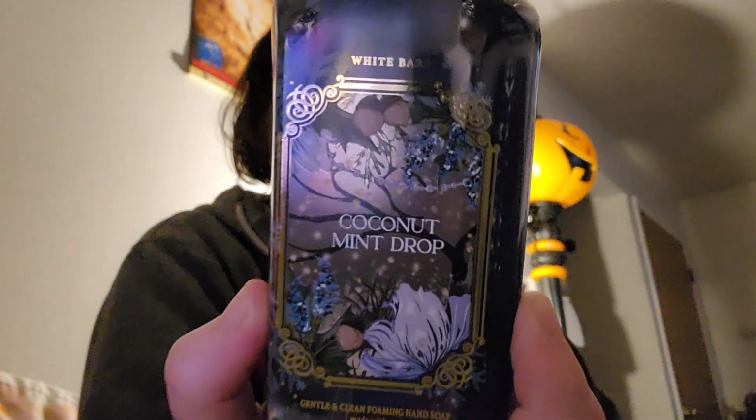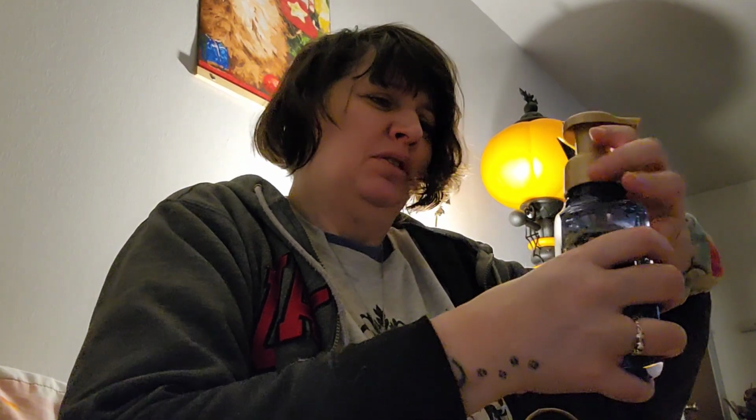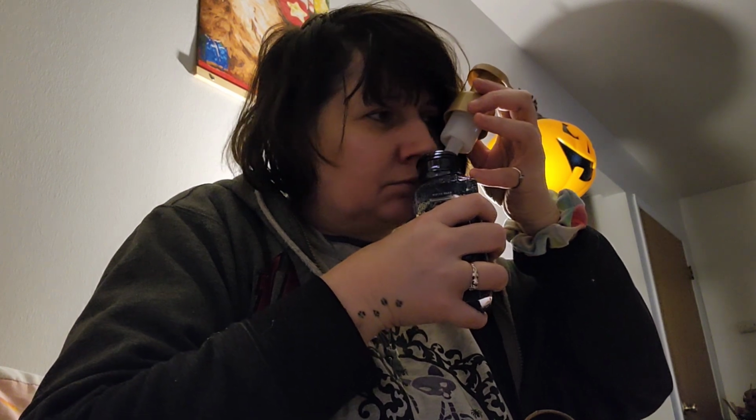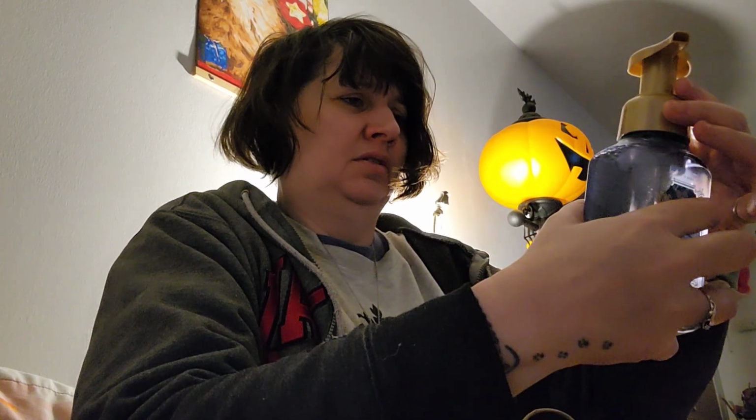Then I got this one, coconut mint drop. And I won't lie, I bought this one because I thought the packaging looks pretty. It's a white coconut, iced peppermint, and winter musk. Now, I don't know how coconut and peppermint is going to smell together. Yeah, I don't know. It does have a nice crisp scent. You can smell like wintergreen. It says peppermint, but this is like wintergreen, you know, like those sticks of chewing gum.